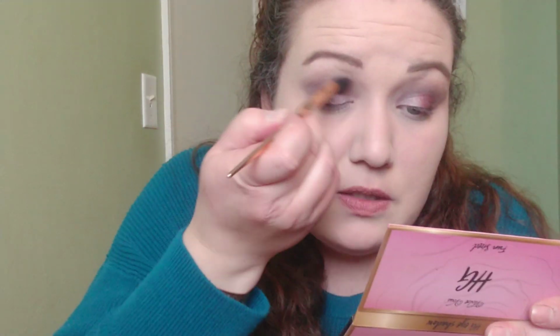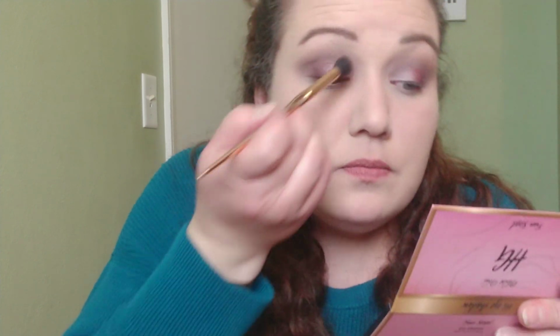Alright, I'm gonna take this brush that I've been using to kind of blend my crease and just make sure that's all blended. Alright, so I think I want to take the Glass Bull shade, this one here, and pop that onto the center of my lid. I'm just going to use my finger for this. Oh my goodness. How cool is that color, that shade? I'm going to zoom you in some more. Yikes. Like, look at it. It's so cool. Let's do the other eye.